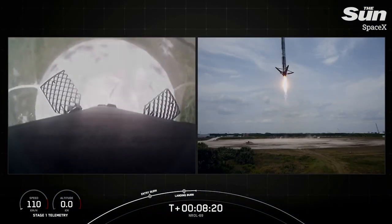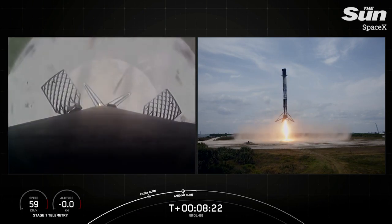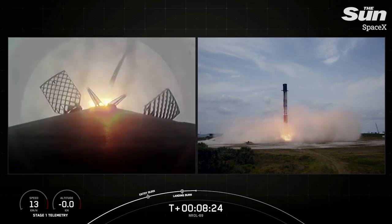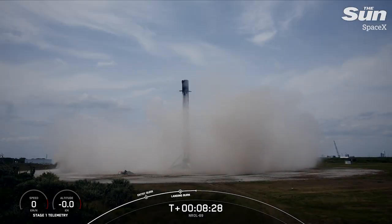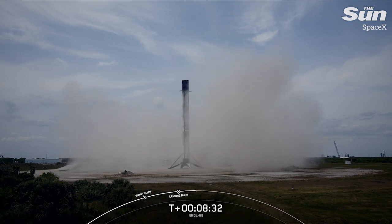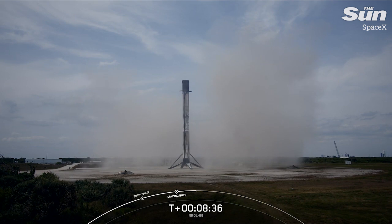Landing legs deployed. Engine shutdown. Stage 1 landing confirmed. And there you heard the call out for a successful landing of our Falcon 9 rocket. This was the second launch and landing for this first stage. Nominal orbit insertion.